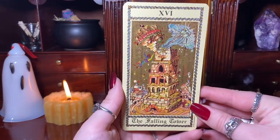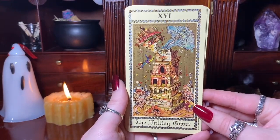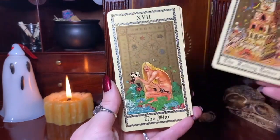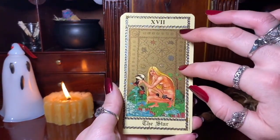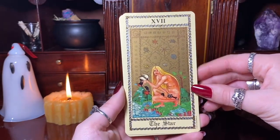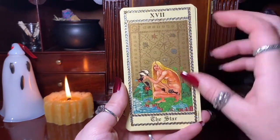Look at this Tower. This is one of my very most favorite cards in this deck, and probably one of my favorite Towers ever. Oh, it's so pretty. Also, the Moon is one of my favorites. When we get to the Star, which is really beautiful, we don't have much going on up here. We do kind of in the background, but it's really focused on her pouring of the water in two different directions. I just love her expression here.